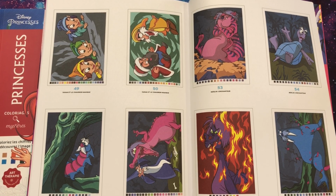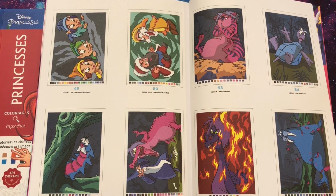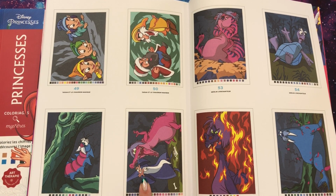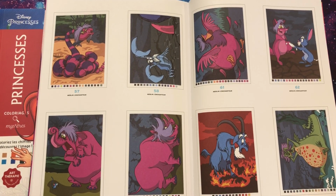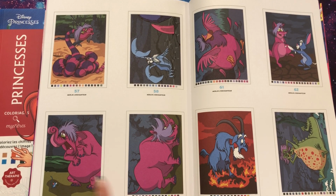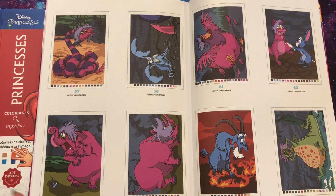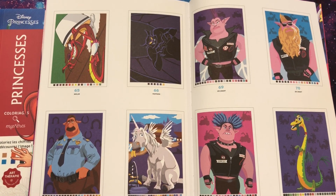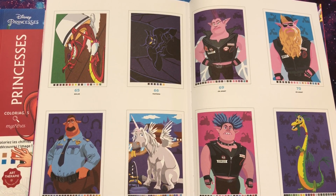Then, there are basically 2 full spreads. So, what is that? 8, 12, like 14 pages of the Merlin and Madame Mim fight. So, basically every iteration, which I think is a lot of fun. I'm really liking this hot pink, so we're going to get to do that a lot. This might be cool to, like, do them all in a row or something. I don't know. Chernabog. A lot more from Onward.